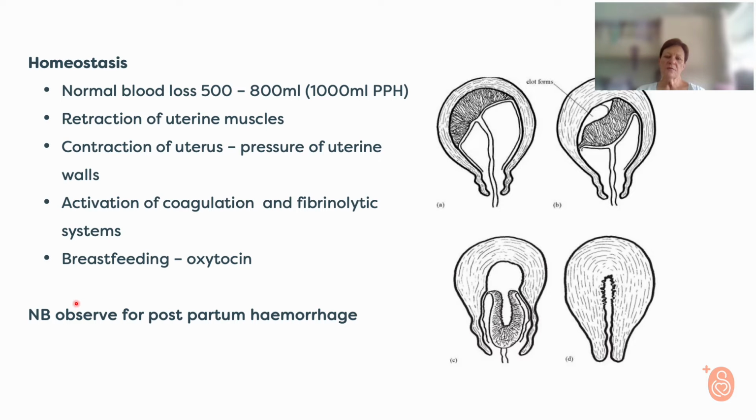And then also we know that oxytocin causes the uterus to contract. If the mother does breastfeed and she starts breastfeeding, oxytocin will also be secreted, which causes the uterus to contract further. And that also helps with a normal homeostasis during a normal third stage of labor.